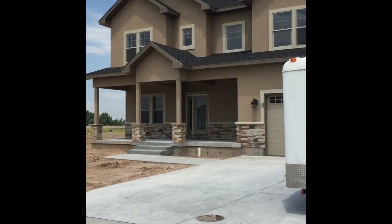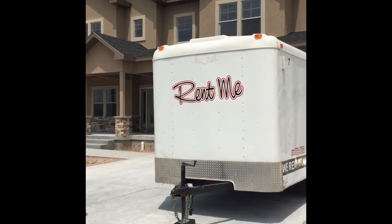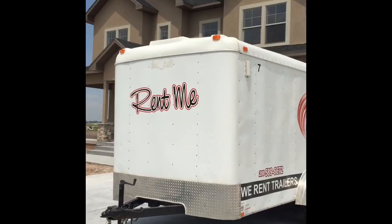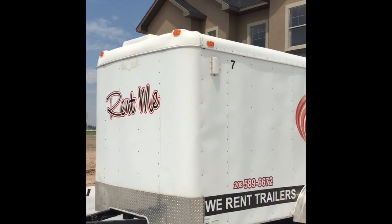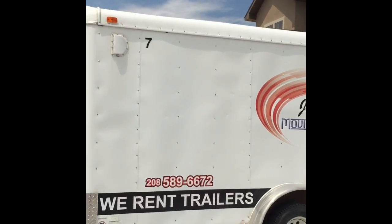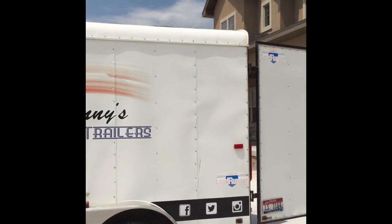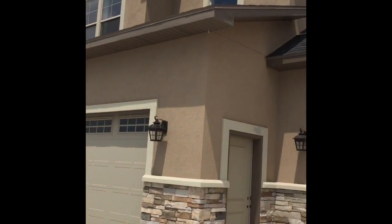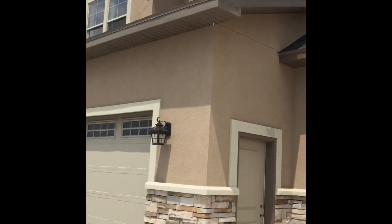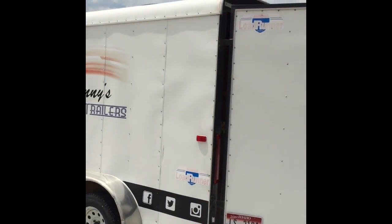Hey movers, been asked a couple times, what exactly is a moving trailer? Well, here's one ready for action. This is an enclosed cargo trailer, we call them moving trailers, that is used to move. Somebody buys a new house, just like this one here. They've got to move from one place to another, and this is the best way to do it.